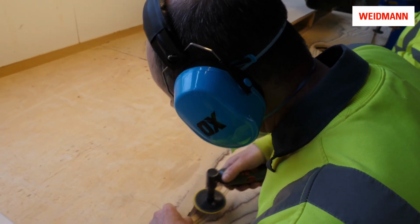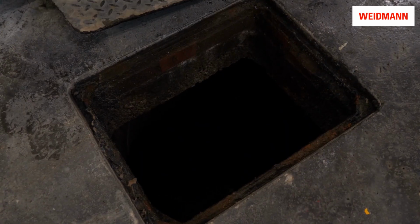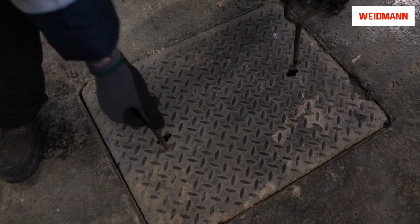Keep your work areas as clean and tidy as possible, and make sure access ways, doorways and fire exits are kept clear at all times. We have a lot of gratings on site too. These should be fixed correctly in place and replaced correctly if moved for access.